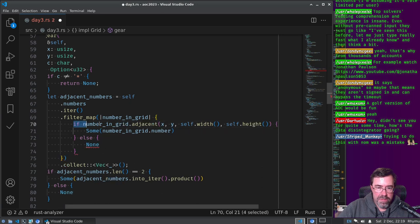Undo enough to get back to where I was. Okay. Yeah, I'm grasping for something where I can get rid of this structural nonsense, right? I really want to just say, do that, make that call, and if it's true, then return the number. Otherwise, don't return anything.